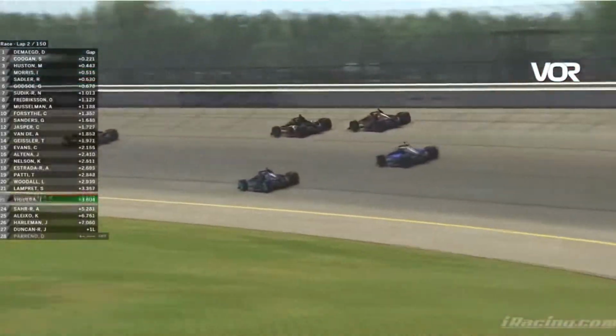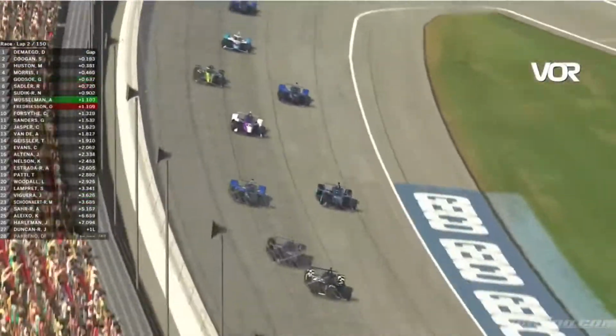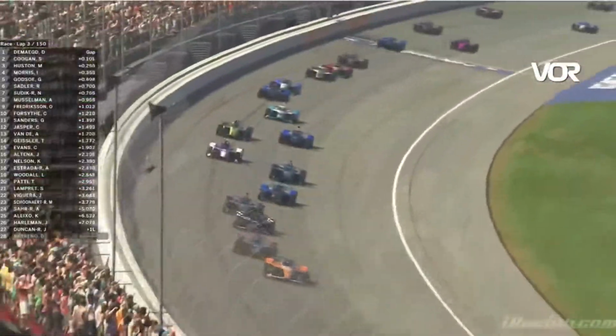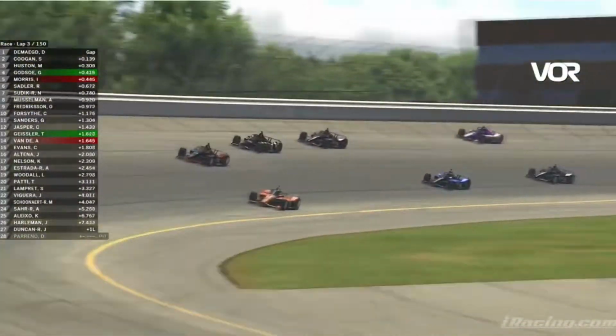This is what you're going to see mostly tonight. Pack racing, and that's going to be in both races this evening. You're going to see the green over on the left-hand side. When you see that, that person gained a spot. When you see the red on the screen, that person lost a spot at that moment.